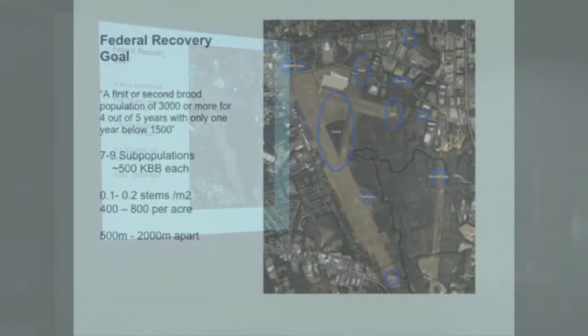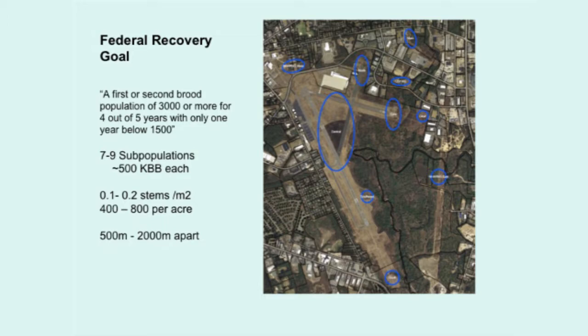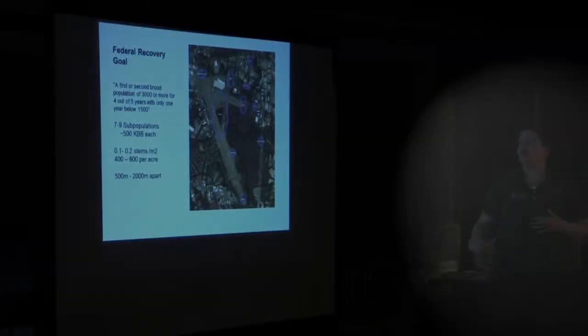So for the Karner blue, we have a federal recovery goal that we are trying to meet in order to be considered recovered here in New Hampshire. We have to have our first or second brood, because the Karner does have two flights per year. We have to have a population size of 3,000 for 4 out of 5 years continuously, with only 1 year following below 1,500. So we hit 3,000 in 2016.